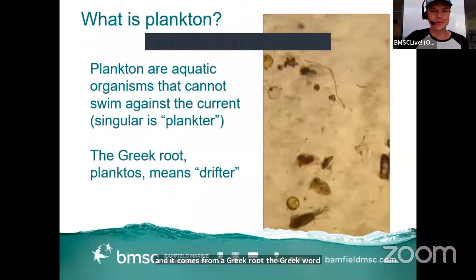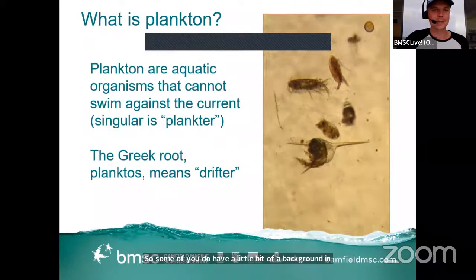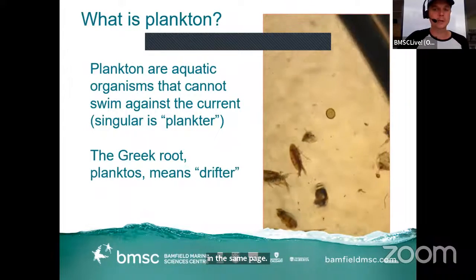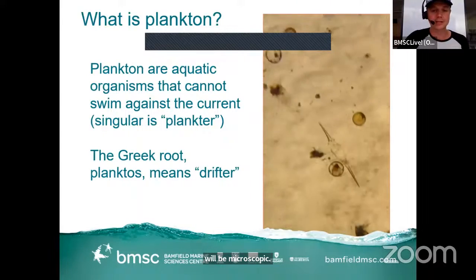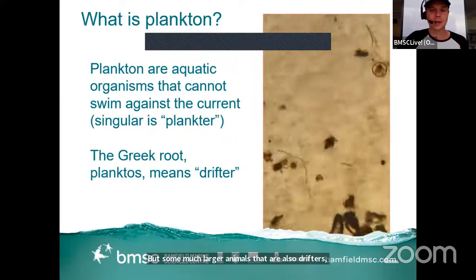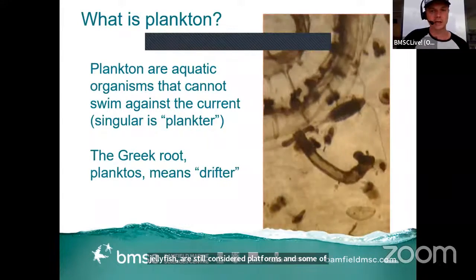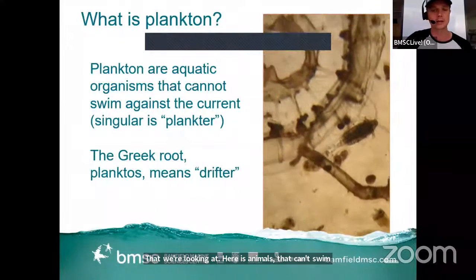So some of you do have a little bit of a background in plankton here, which is really cool. Good to get us all on the same page here. So a lot of the plankton we're looking at today will be microscopic, but some much larger animals that are also drifters, like jellyfish, are still considered plankton. And some of these animals can swim, but keep in mind the definition that we're looking at here is animals that can't swim against ocean currents, so even like tidal currents.